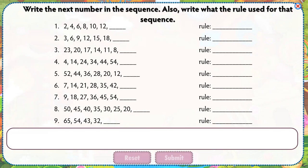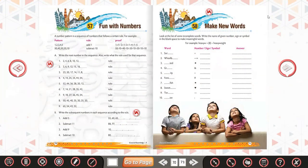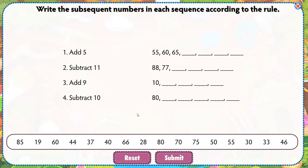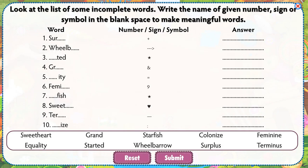Write the next number in the sequence. Also, write what the rule used for that sequence. Look at the list of some incomplete words. Write the name of given number, sign or symbol in the blank space to make meaningful words.